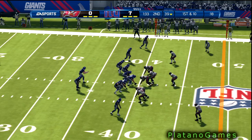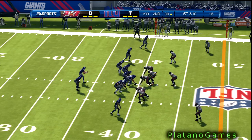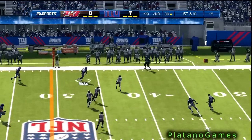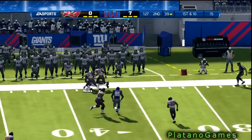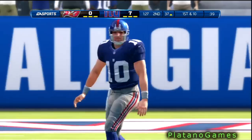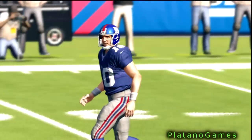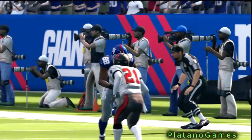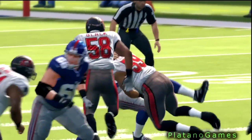First down here. Good. Out of the gun. The throw to the left. Giants get a first down. And he's pushed out of bounds. Well, it's man-to-man coverage. Bad job by the defense. The defensive back so slow. No chance of keeping up with the wide receiver.